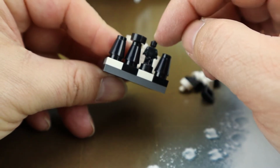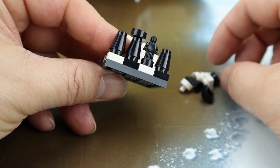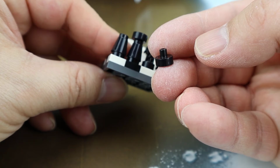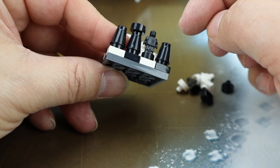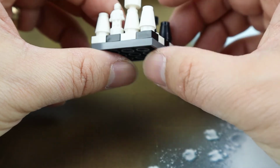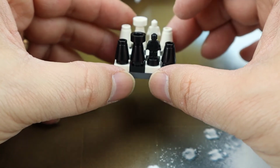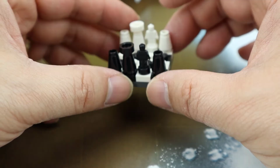I do like the use of the nano figures for the king piece. They use one of the newer round studs with a post upside down inside of the cone piece to make perhaps the queen. And then just the cone pieces to represent some other pieces. They could be rooks or bishops, I suppose. Both sides are the same. Overall, a good looking little build and a nice representation of the chessboard from Harry Potter and the Sorcerer's Stone.